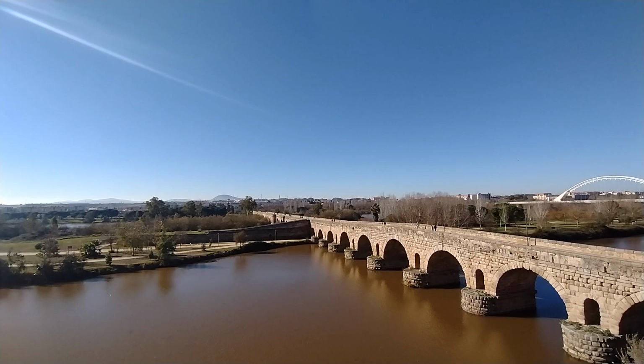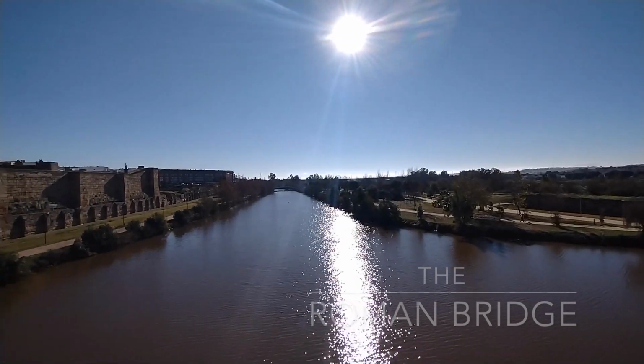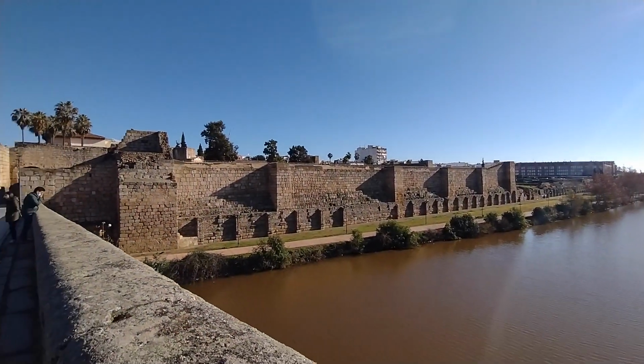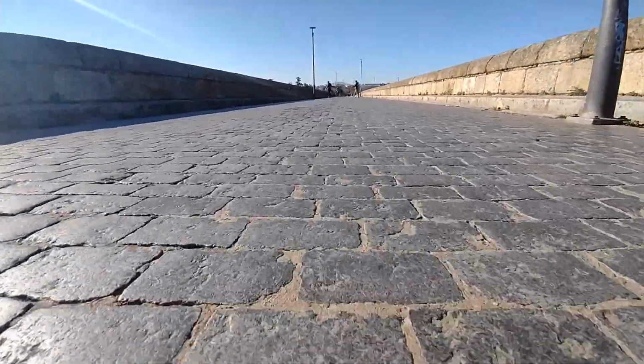Here we can find the ancient Roman bridge that crosses the River Guadiana since the 1st century. It's unbelievable how it looks, and the people still use it to go from one side of the town to the other, although of course it has been repaired and remodeled throughout the centuries.